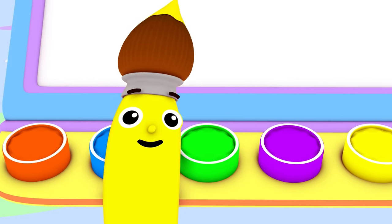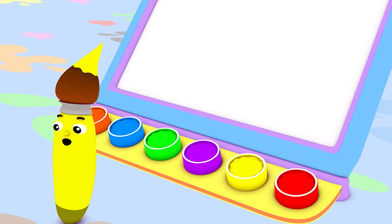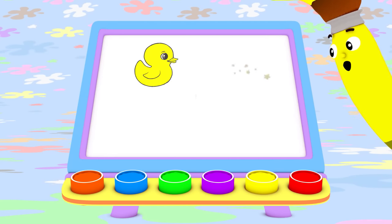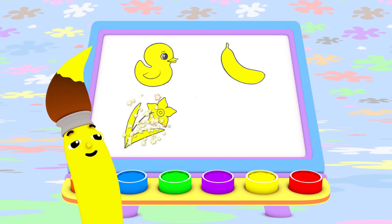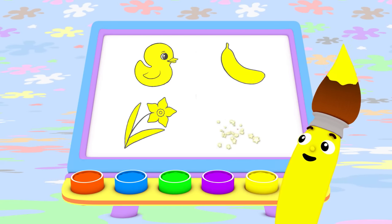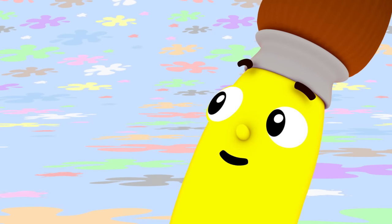Today, I painted with yellow. I made a yellow quacky duck. Quack. A yummy yellow banana. A beautiful yellow daffodil. And a scribbling yellow pencil. I bet you can find something yellow to paint today, too.